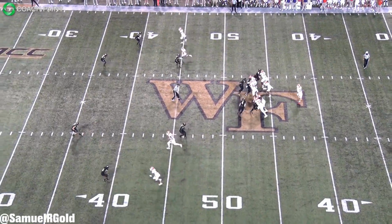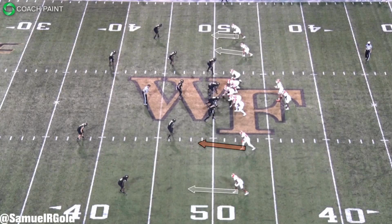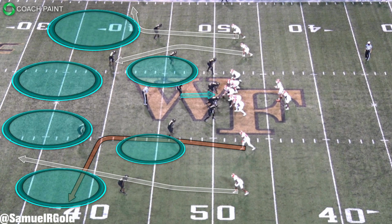Let's look at a play from his game against Wake Forest. This happened at the start of the second quarter. It was 1st and 10, and Clemson was lining up in a twin slot formation. Meanwhile, Wake Forest was in a split field coverage with two safeties sitting on the hashes. They ended up dropping into cover 4.